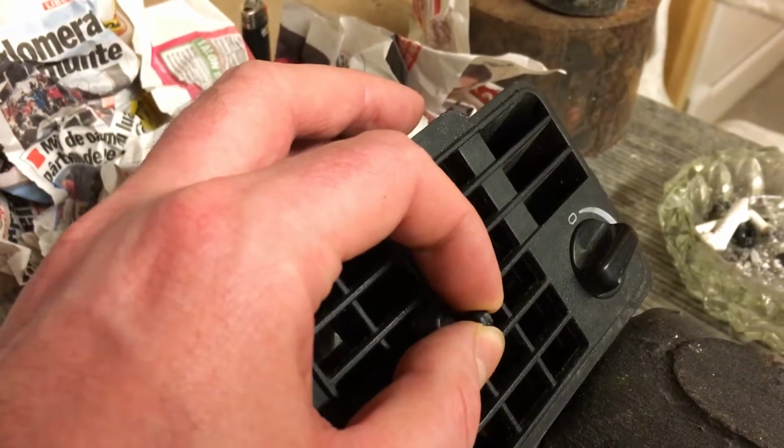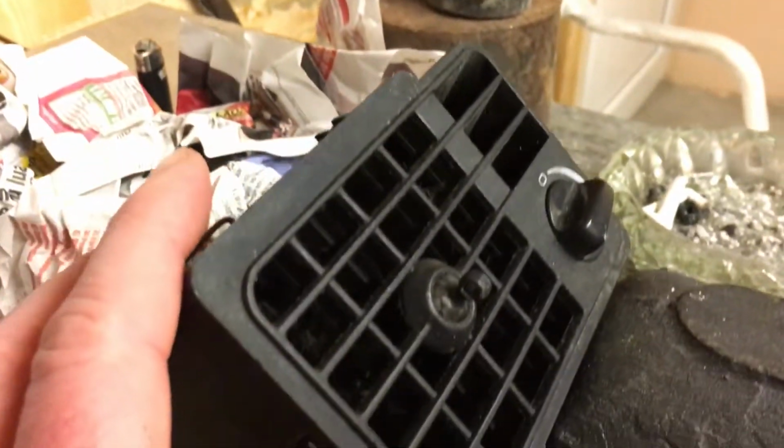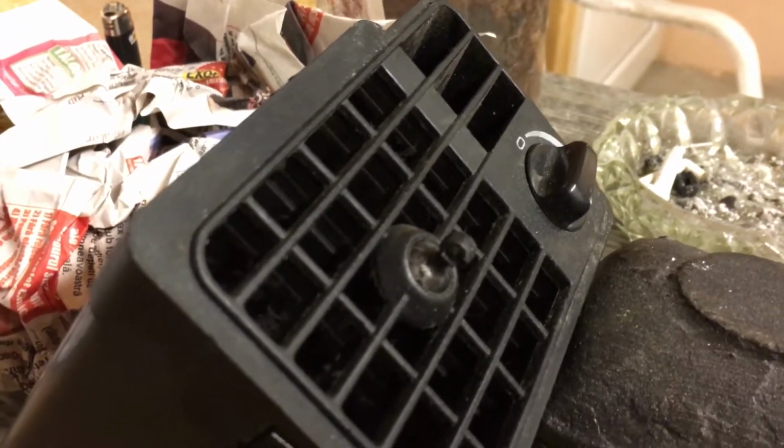top case or something like that, so a grip. It has a grip, that is the word I'm looking for. So it has a grip. Let me try to focus.